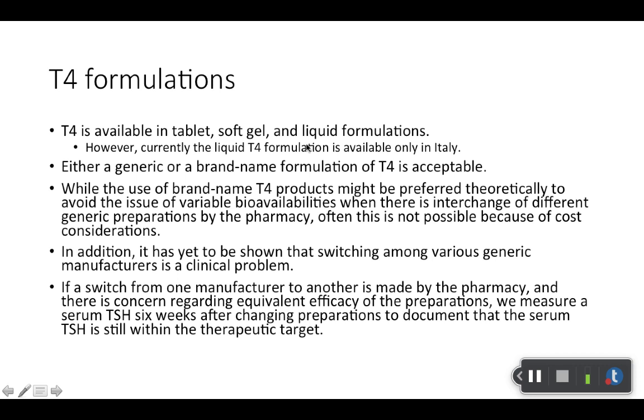They make the levothyroxine, or the T4, in a tablet, soft gel, and liquid formulation. The liquid formulation is only available in Italy as of now.